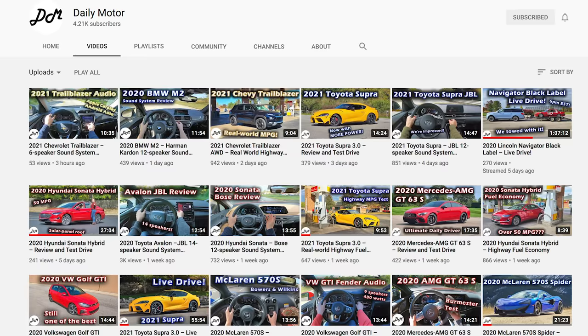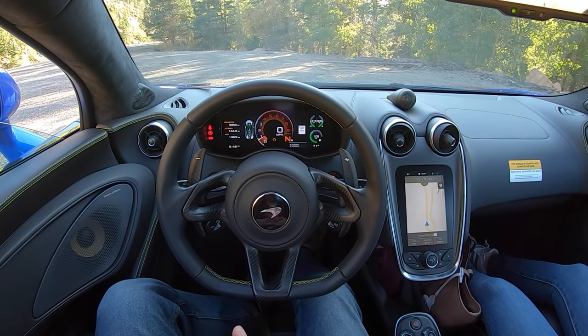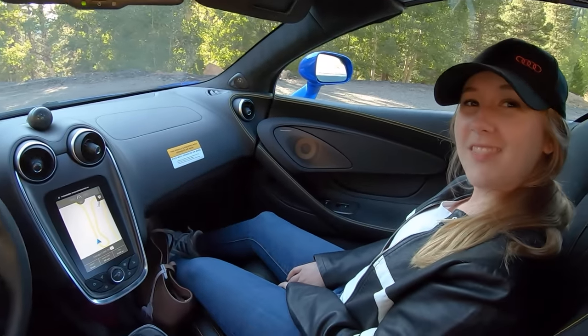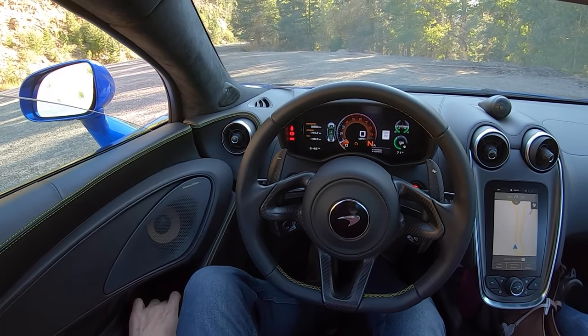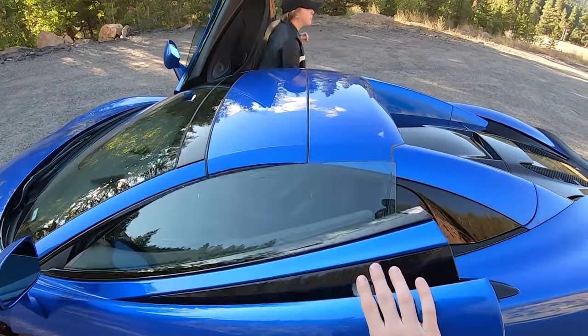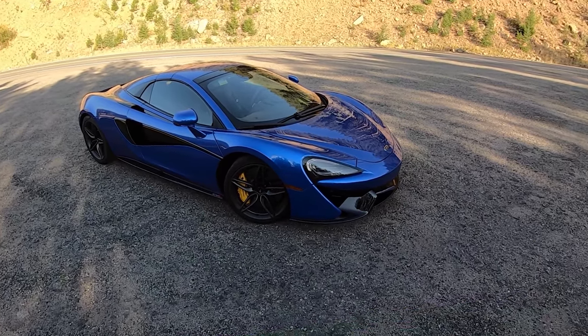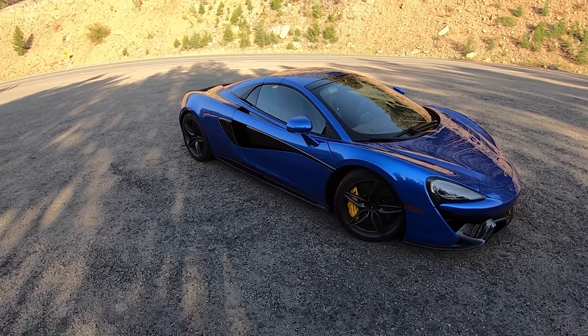It's Charlie from Daily Motor, and we're here doing a little cameo video for the TOEFER on this 2020 McLaren 570S Spider. I'm here with Alyssa from Daily Motor, and we've been driving this 570S all around the Western Mountains of Denver, Colorado. 570S and GT have been out for a little while here, and McLaren decided to make the Spider version for a little top-down fun.